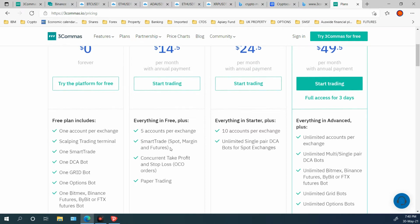You've got the Smart Trade option, and then you can obviously take profit, stop loss, and one-cancels-the-other orders, that's the OCO, as well as part of that Smart Trade setup. And they've got paper trading as well, which links it to a demo account, which is particularly good.